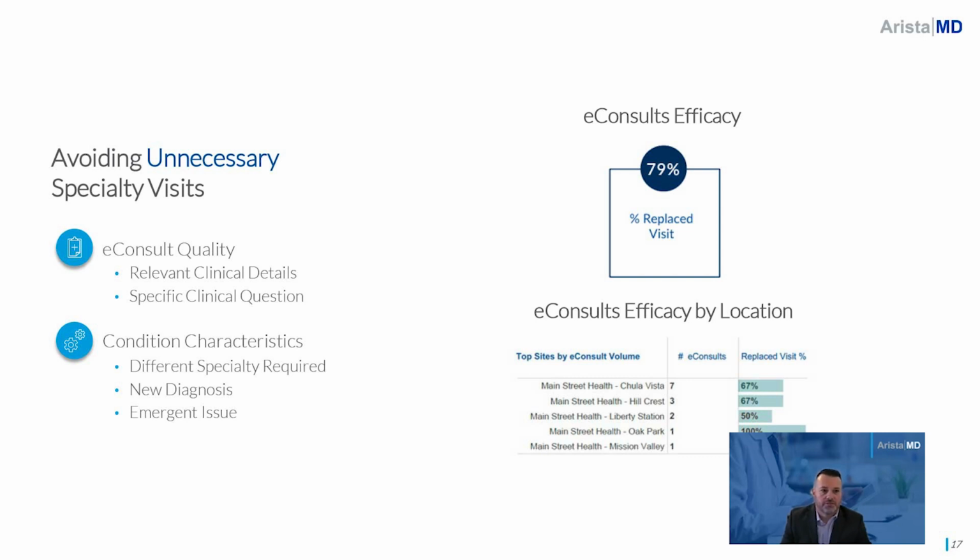The efficacy of your eConsult program can be measured by the number of replaced visits. 79% is a good replaced visit rate. Across all eConsults, we average over 74% replaced visits. This statistic is affected by quality. Quality eConsults include relevant clinical details and a specific clinical question. Without this information, you'll see few replaced visits.